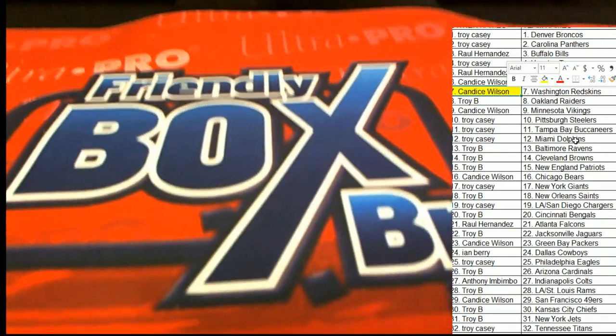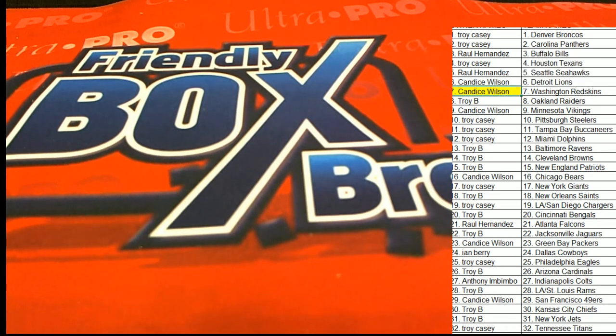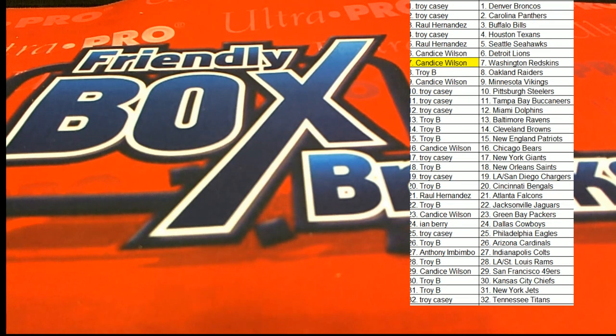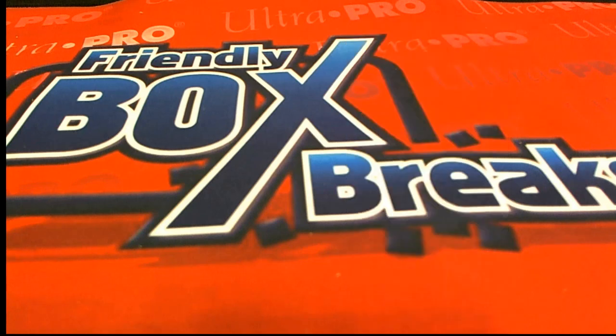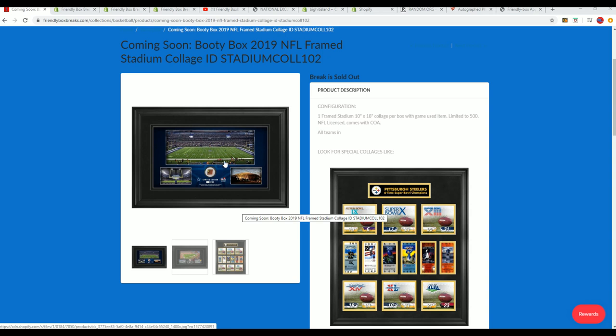Especially any fan who's been watching the games and sees that stadium is their home stadium. It's pretty awesome. All right, let's get to the next one. We've got all kinds of great stuff going on. Congratulations again to Candace, who hit with the Washington Redskins. I wonder if we're going to see Super Bowl tickets maybe in the next one. I wonder what is going to be coming out here for us in some more of these stadium collages. We've seen some football relics with beautiful photos representing the stadium of the Colts and the Redskins.